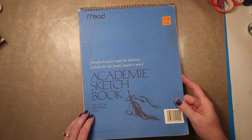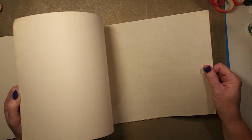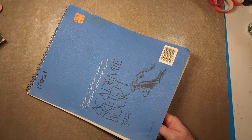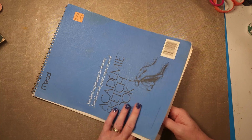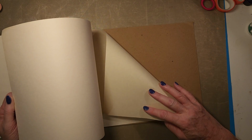I also picked up this sketch pad. It is old-ish. So this is, what do they call it? Standard weight paper for drawing, suitable for ink, pastel, crayon, and pencil. Look at how, because it was against the cardboard, the coloration on the back of that. This has a pretty high rag or fiber content, thicker.